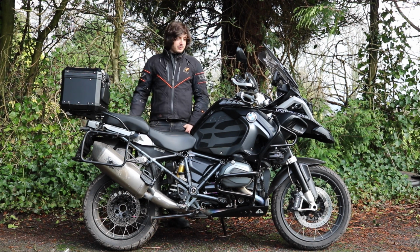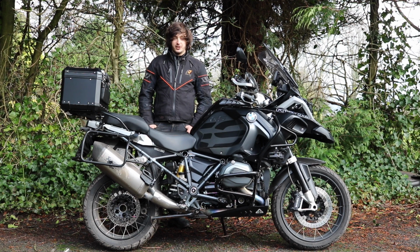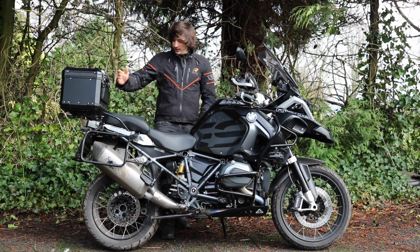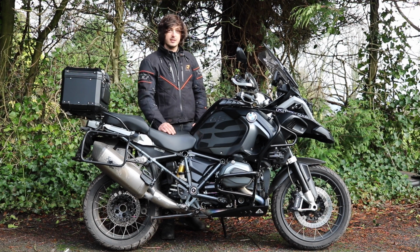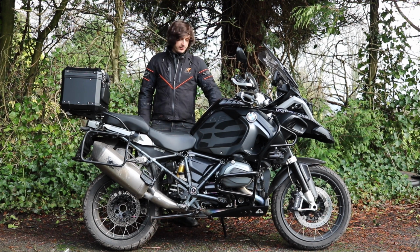Hi, my name's Connor. This is my BMW R1200GS Adventure, and it's the TE because it's got all the extra rack for luggage and all the engine and crash bars and spotlights, and of course the big 30 litre tank.